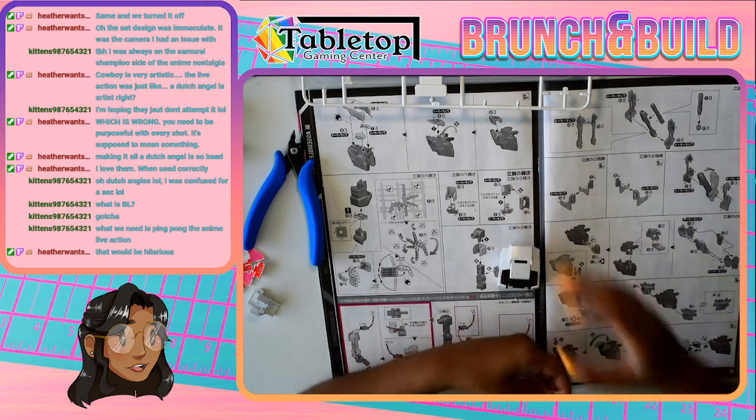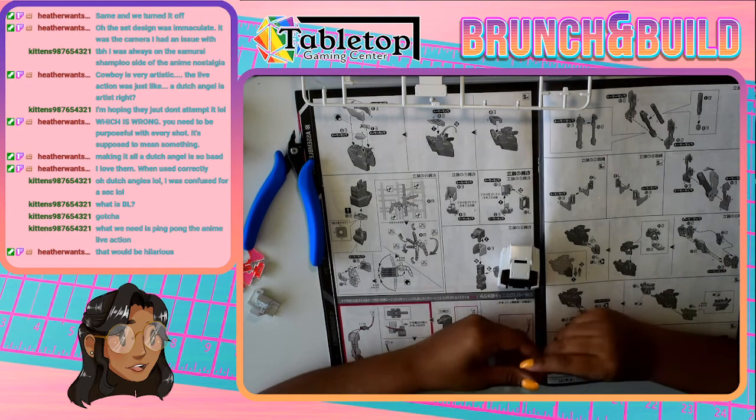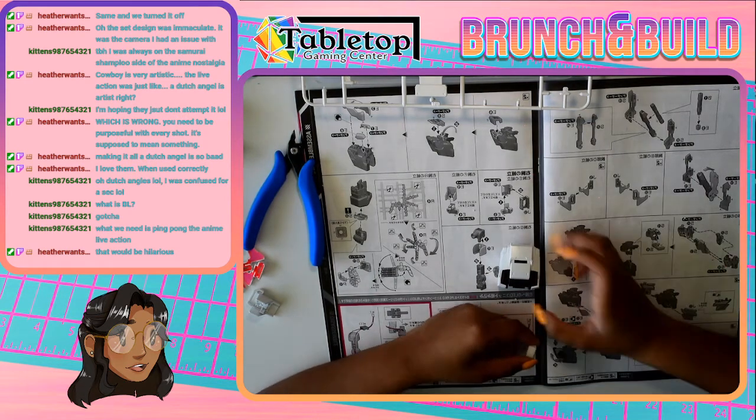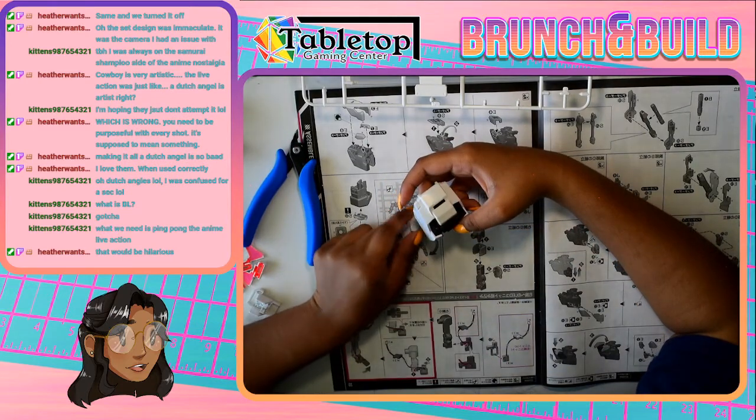Ping Pong the animation live. Oh man. It's just Ping Pong the animation, but not Ping Pong the animation. I understand.